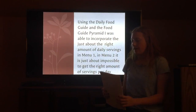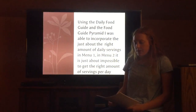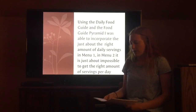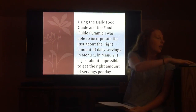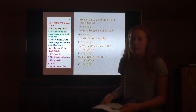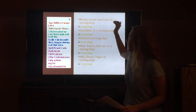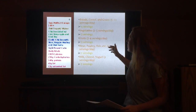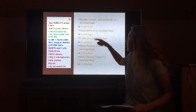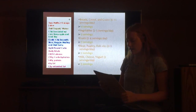Using the daily food guide and the food guide pyramid, I was able to incorporate just about the right amount of daily servings in menu 1, and in menu 2, it was just impossible to get the right amount of servings per day. So again, I use day 8 as an example. In orange, I have the daily values that you should be taking every day, and then in yellow is the amount of servings that were in this day 8.